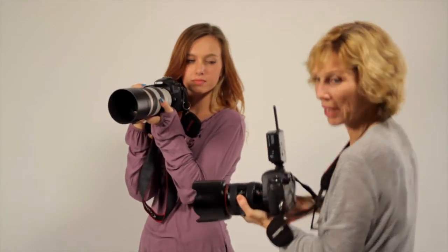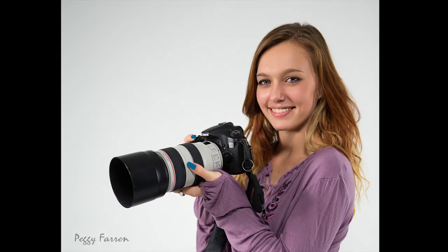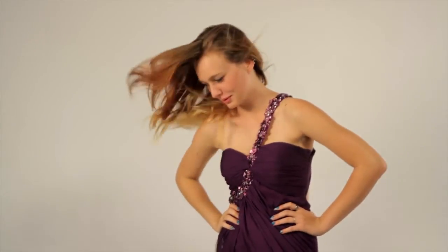Remember to get some nice detail shots as well. A close-up of the shoes, the chalkboard, camera, things like that. Remember, if it's fun, it's going to be a great memory for your teenager.